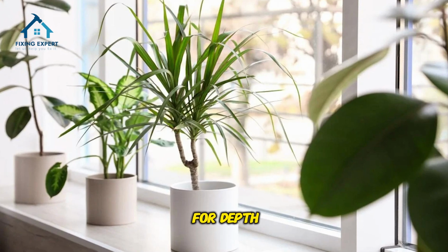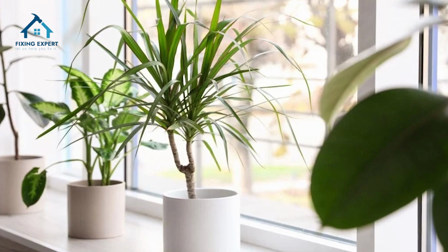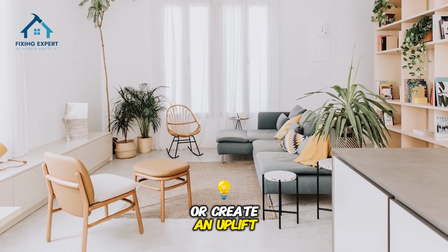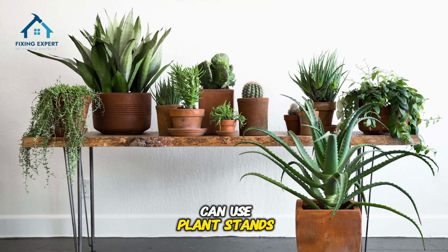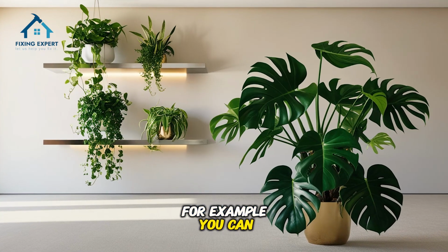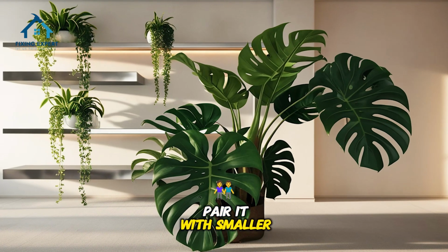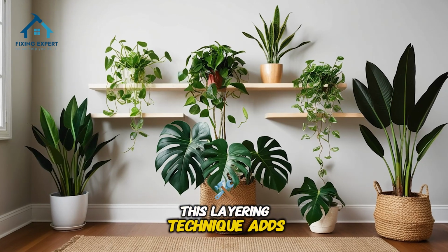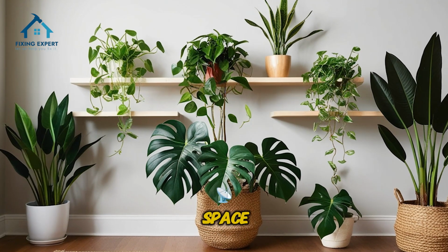Layering plants for depth. When you arrange plants, it's important to think about creating a layered effect. Place taller plants in the back and smaller ones in the front, or create an uplift effect by positioning plants at varying heights. To do this, you can use plant stands, shelving units, or even low stools. For example, you can position a large statement plant like a Monstera Deliciosa on the floor and pair it with smaller plants like pothos or spider plants on floating shelves above it. This layering technique adds visual intrigue, draws the eye upwards, and creates a sense of movement in the space.